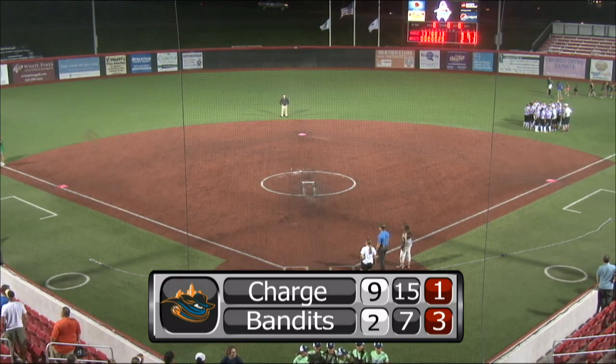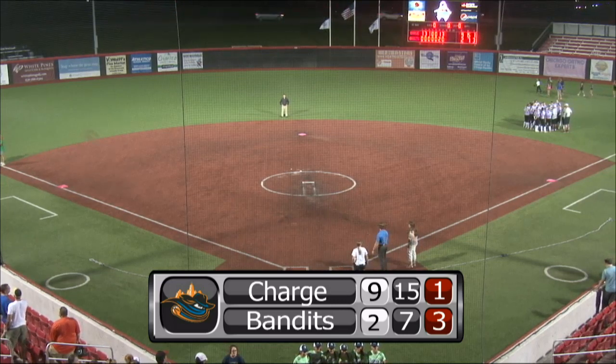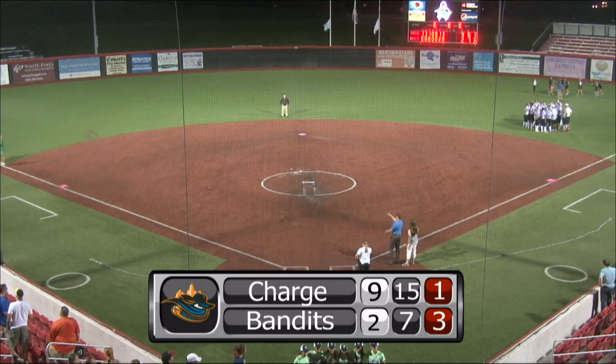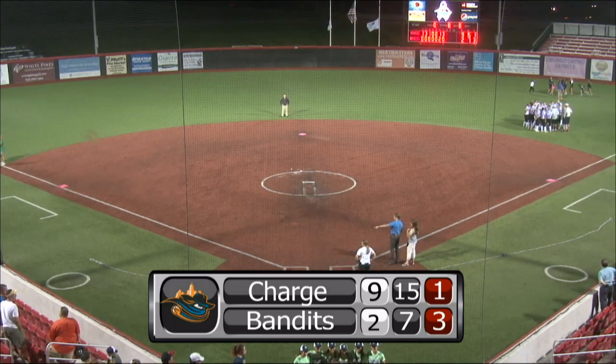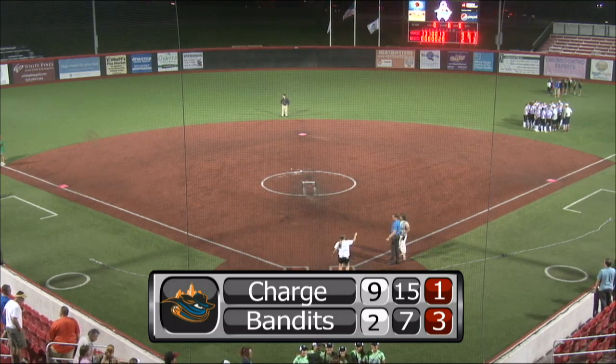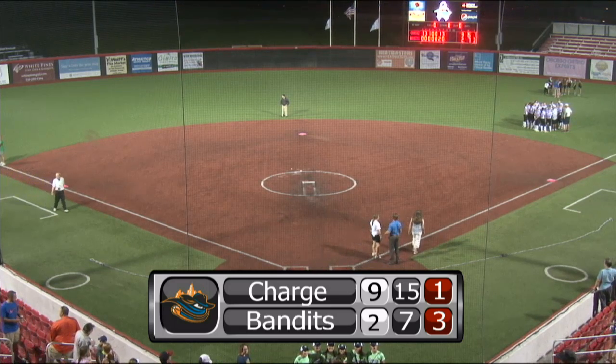Time now to have our Diamond Sports play of the ball game, and Eric, I certainly have to vote for the diving grab by Megan Blank over there at first base as being a potential candidate. I'm going to agree with you on that one because that was a fine defensive play by Megan Blank. It was a shot right through the gap, but Megan Blank just dove in there like a wide receiver to make that play.